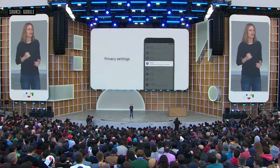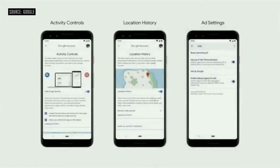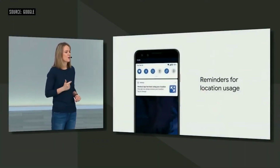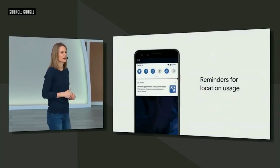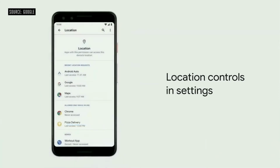You should always be in control of what you share and who you share it with. In Q, we've brought privacy to the top level in settings, and there you'll find a number of important controls all in one place. Activity data, location history, ad settings, and you decide what's on or off. With Q, your device will give you helpful reminders whenever an app accesses location when you're not actively using that app. In Q, we've brought location controls to the forefront in settings, so you can quickly review every app and change location access with simple controls.